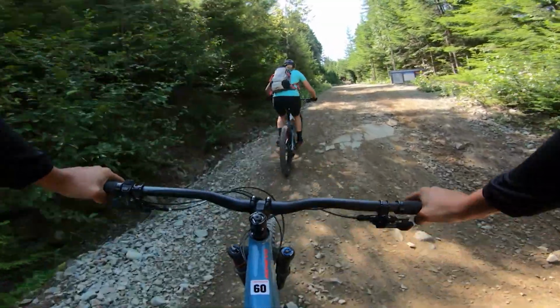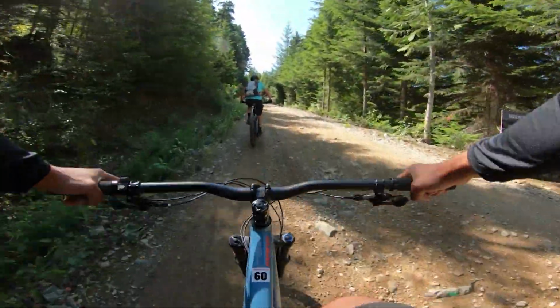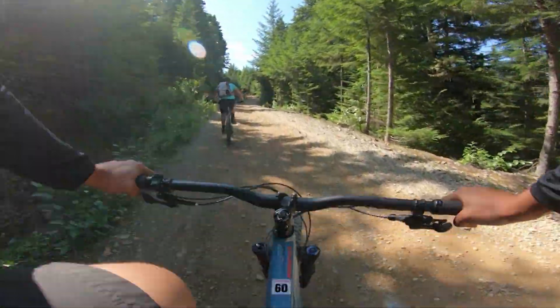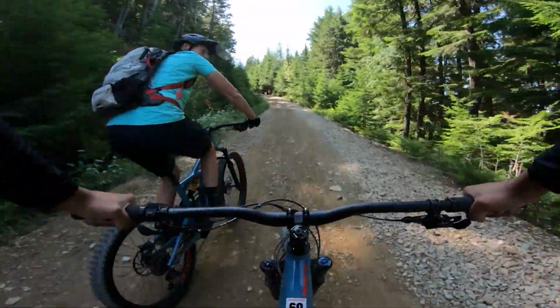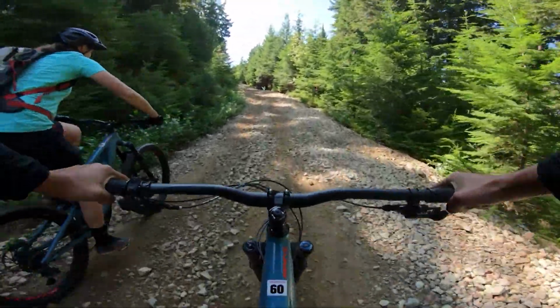So Hannah is making her way up, probably the worst part of this fire road, but it's not the worst part today. It's actually not even that bad. How is it, Hannah? Woo! This is gnarly. It's hard. Don't get used to this.